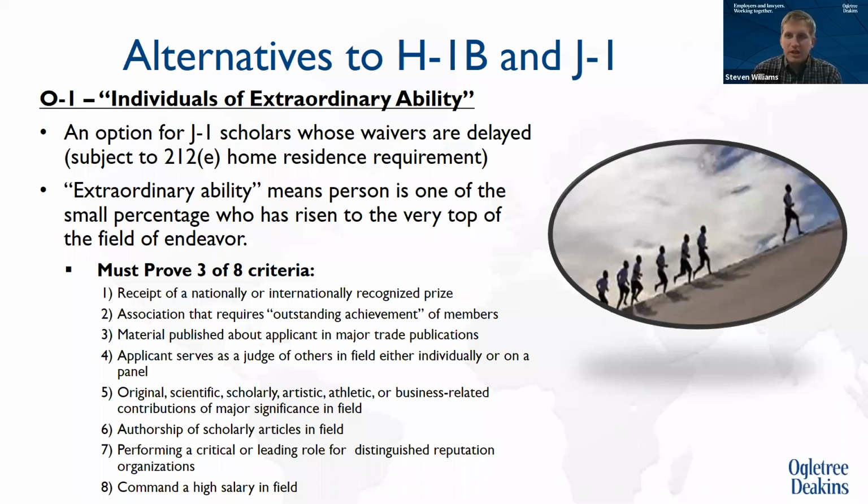Some examples could be a very senior physician that doesn't have the necessary licensure, ECFMG, USMLE tests to prove their licensure in the US. An O-1 may make sense. There's also an H-1B category specifically for that situation. It may be an individual where you've got a J-1 scholar who's not able to get a waiver of the 2-year home residence requirement or can't get the waiver in time by the end of their J-1 scholar time. Pursuing an O-1 might make sense for an individual in that situation.